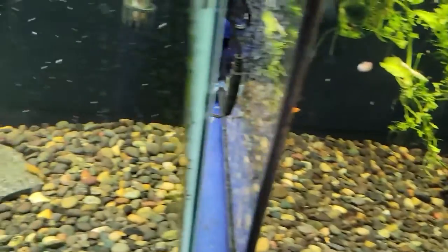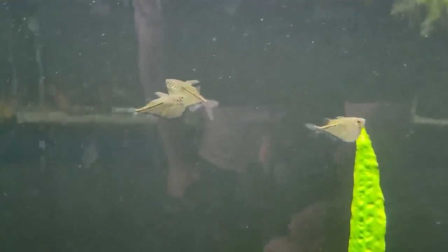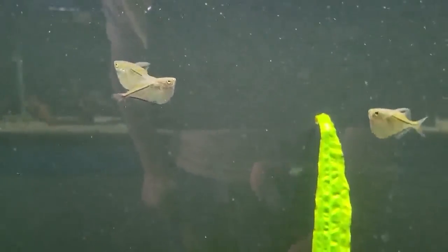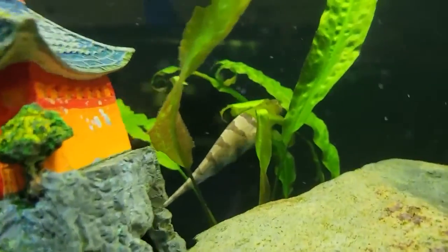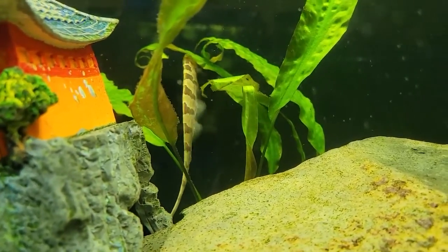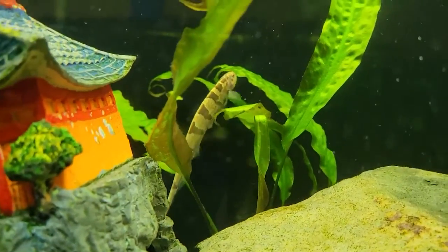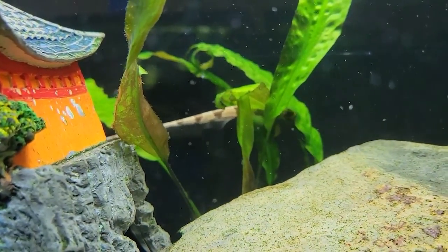Next up we have some platinum hatchet fish. And down underneath there is a centipede knifefish. This is the guy that everyone who walks by thinks is dead because he likes to just lay down on this leaf and on his side all day.